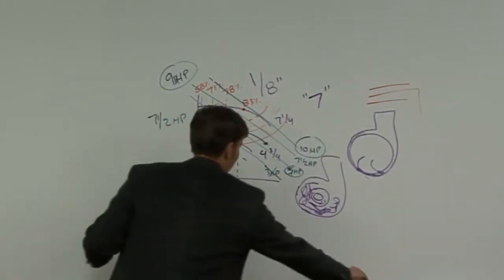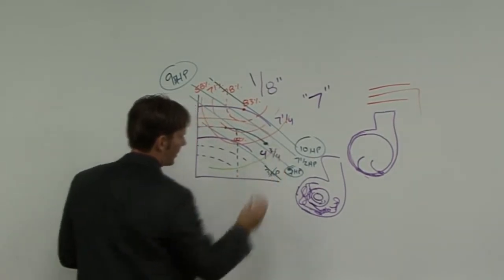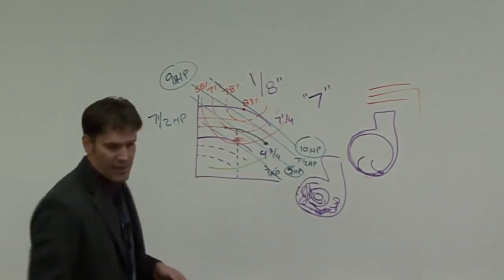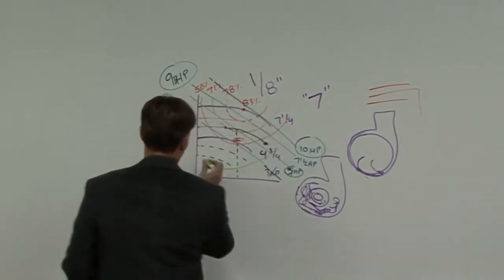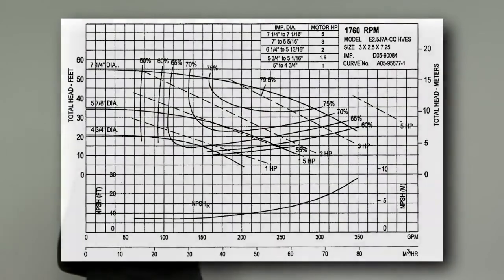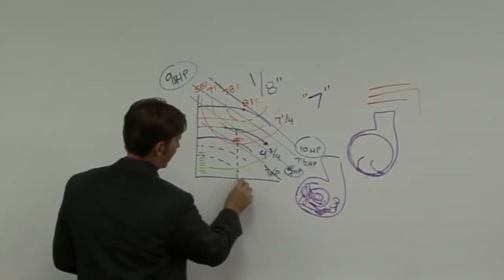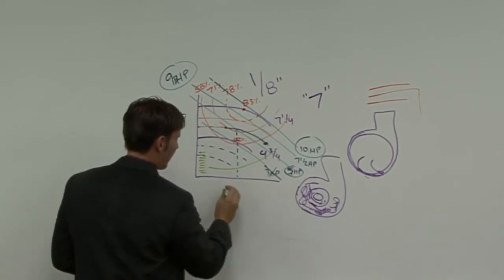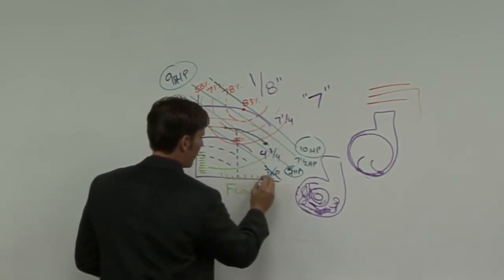Let's use a light green here. That NPSH-R is showing something like that, and then they've got the numbers listed over here. So as I have more and more water traveling through that pump, notice that my NPSH curve goes up as my flow across the bottom gets more and more and more.